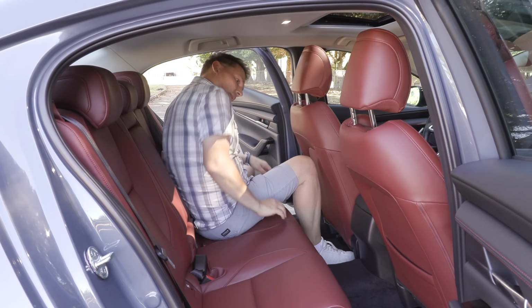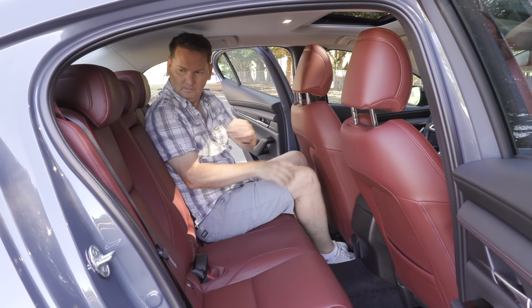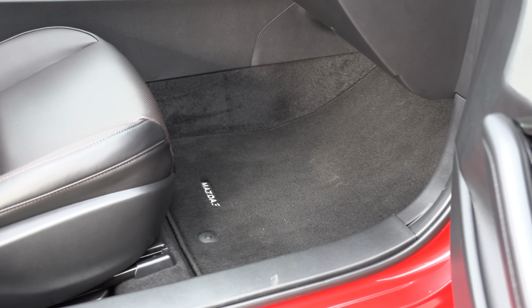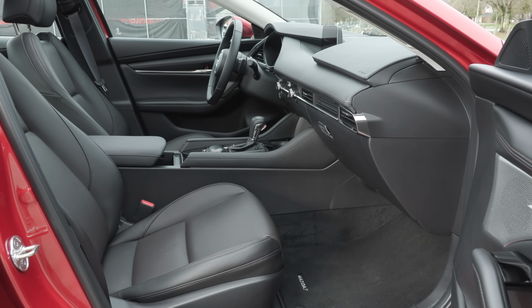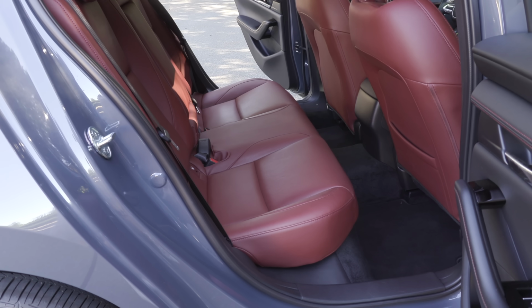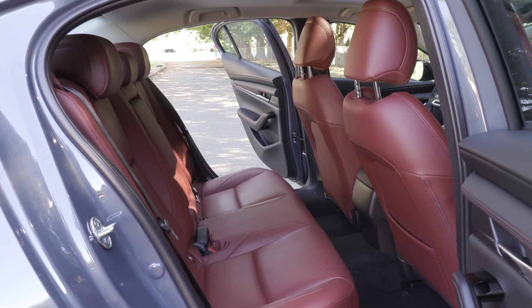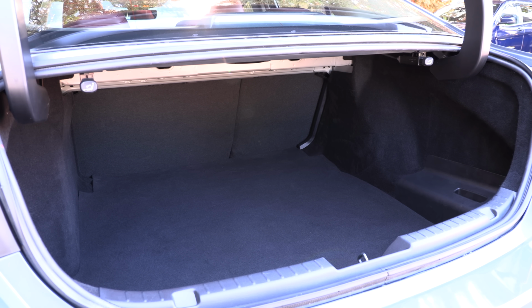So here's me getting in the back seat. This is tight. There is not a lot of leg room. Headroom is adequate. This isn't the biggest in this class. Comparing the Mazda3 Sedan to the Honda Civic, the Mazda gets 42.3 inches of front row legroom, which is the same as the Civic. Second row legroom at 35.1 inches falls short to the Honda by over 2 inches. Trunk space at 13.2 cubic feet is a little bit smaller than the Civic, but not by much.